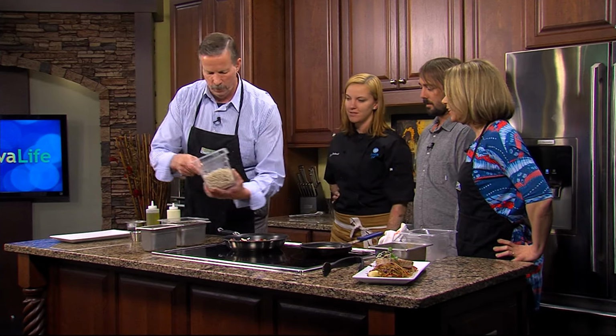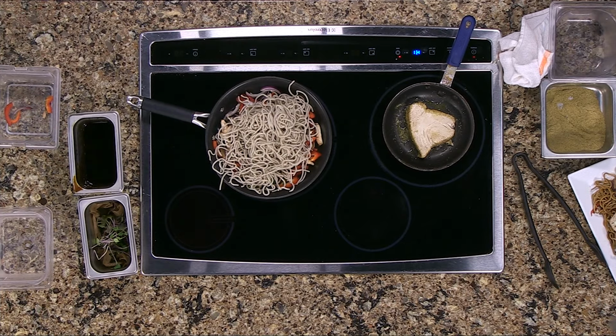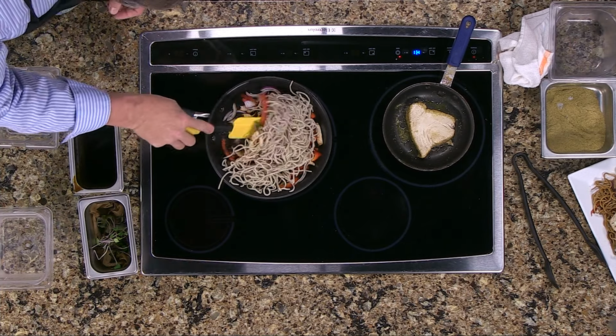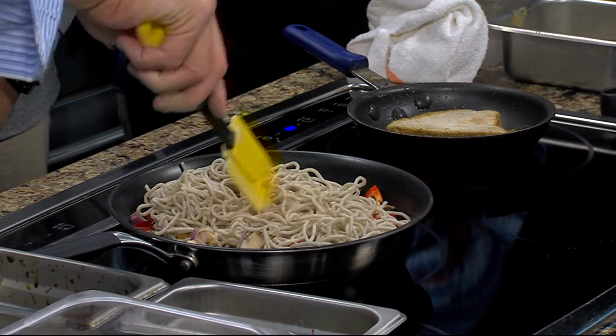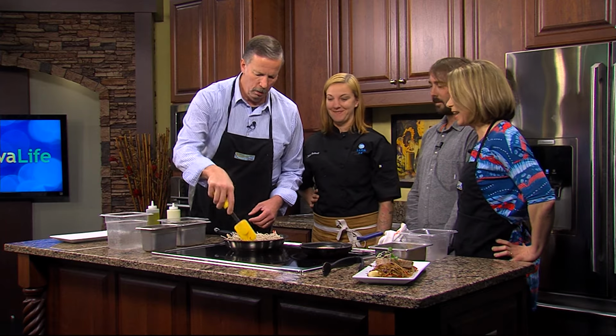Okay, ready for noodles. That's interesting. You said they're buckwheat noodles? They're buckwheat, so they're actually gluten-free, which means people that have that intolerance can eat them. And they're a little nutty. They're better than just a plain noodle. I love buckwheat cakes. Yeah, buckwheat flour is awesome.